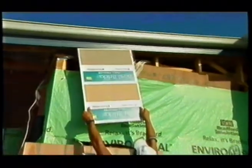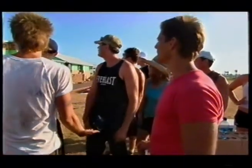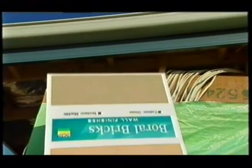There you go. See, how's that look? Oi! But it looks wrong. It looks wrong, guys. Look. Yeah, it looks wrong. It's brown. All right, let's vote on it then quickly.